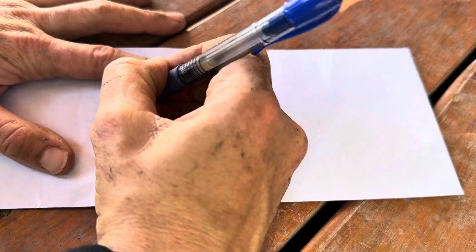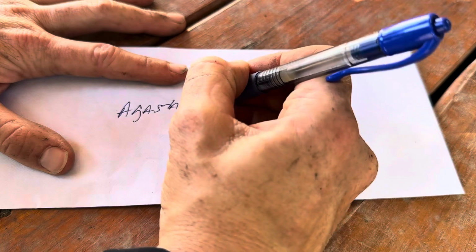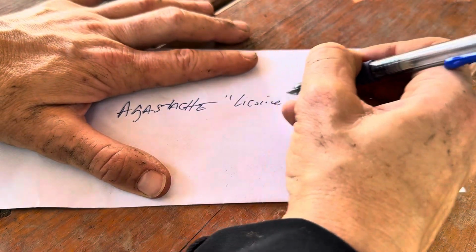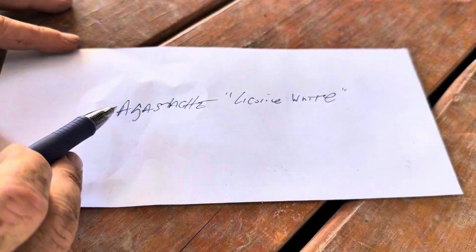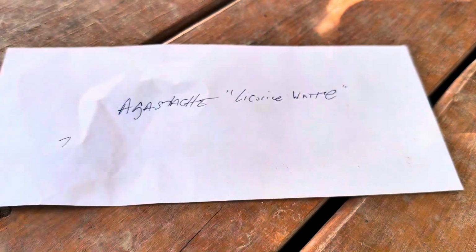So we need to label it. And when you're collecting seed, you want to put, obviously, the name of what you're getting. We're collecting Agastache Licorice White, and we're going to do it on, what's today?